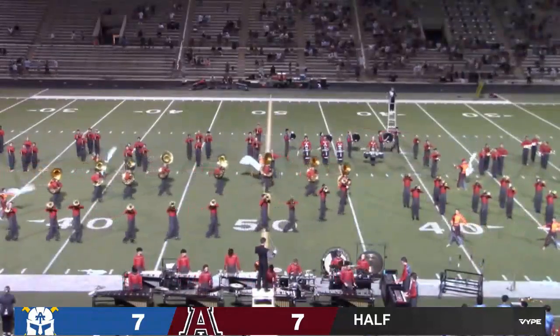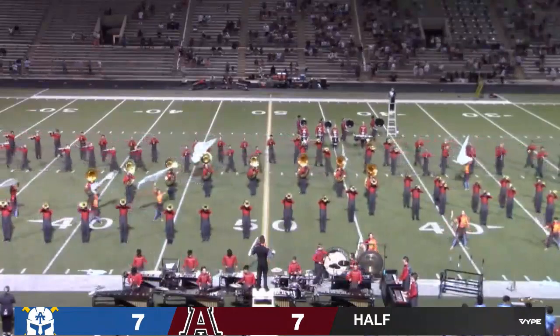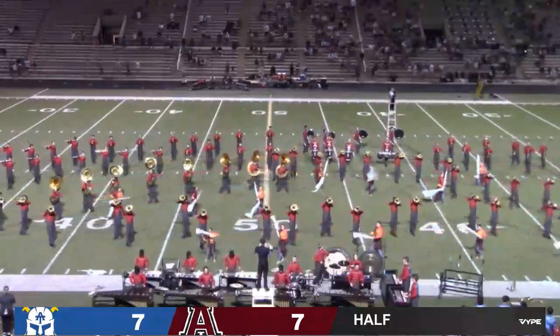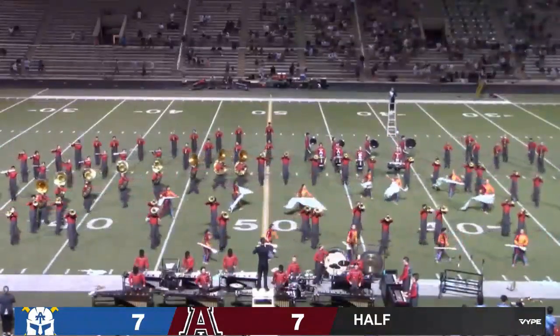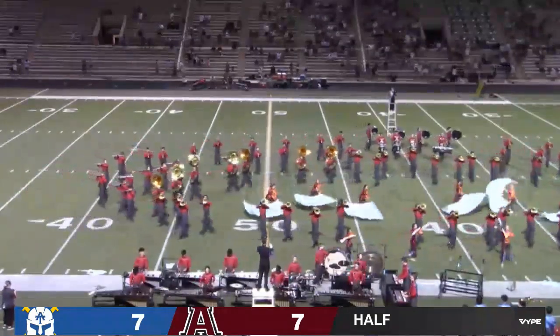But we're going to get it worked on. One of those was my daughter's text. We'll get it working as best we can under the AISD parameters. We're going to get it going. But it's 7-7. There's about 20 minutes till that second half kick.